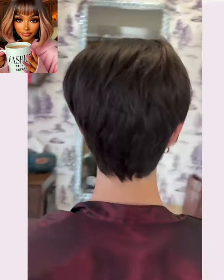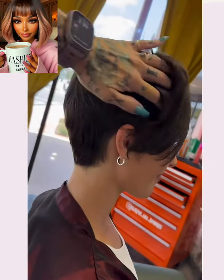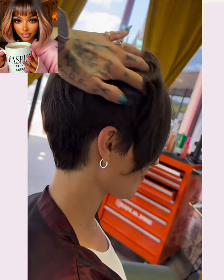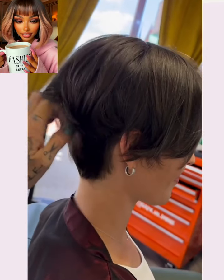And we have a pixie transformation. Longer bangs in the front, more of that asymmetrical shape.